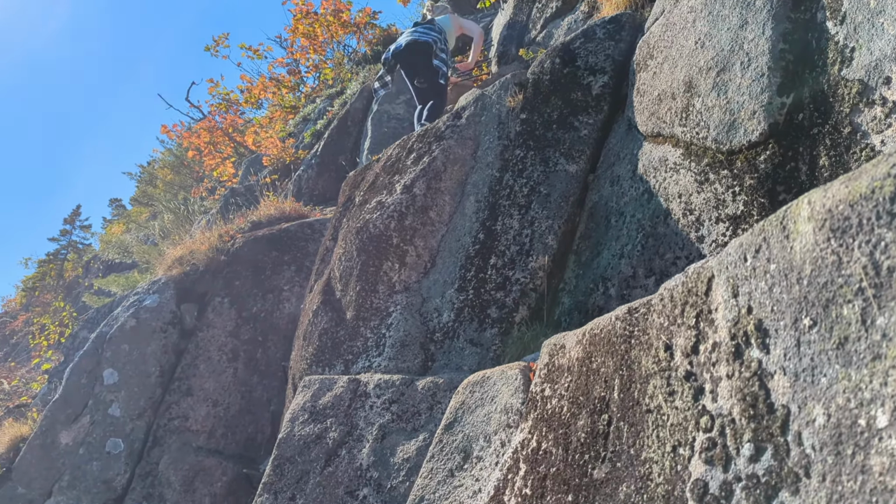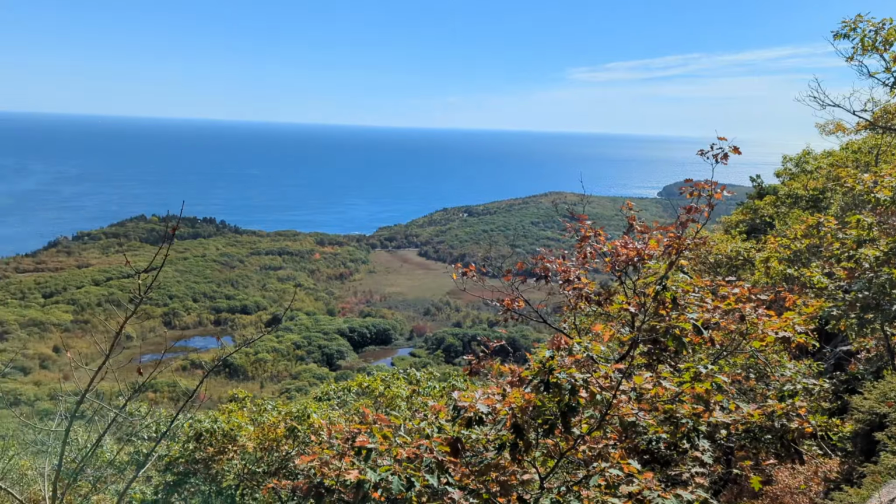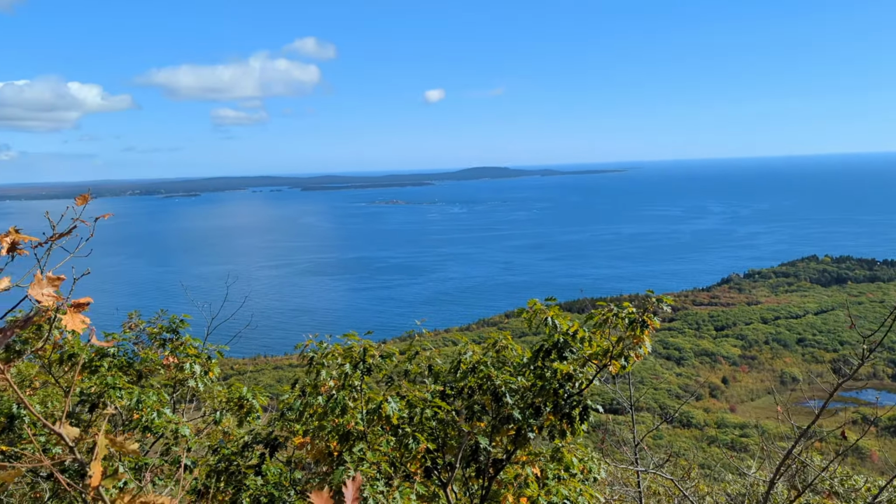Continuing up, stopped on this little rock ledge here. Amazing views.